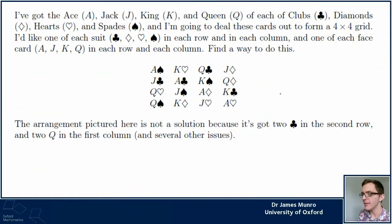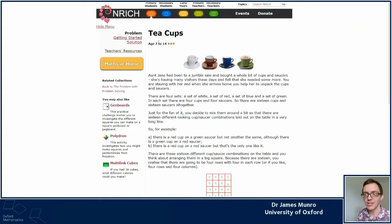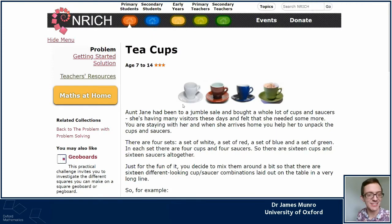one approach to this. Oh, by the way, this is separately known on the web. So there's loads of resources on this. It's also called the teacup problem. That's where I first saw it, on an Enrich activity. Let's see if I can find that page. Ignore this bit. This problem's really hard. Enrich are describing this as a problem for 7 to 14-year-olds. I've given this to everyone. Everyone finds it hard. We do it a lot at maths festivals and things.